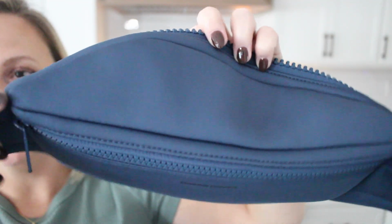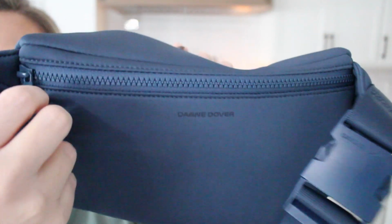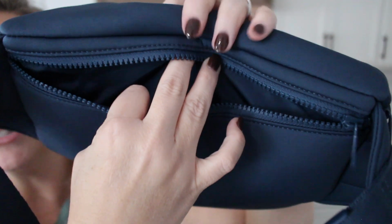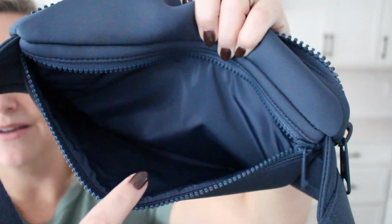Another feature that I love about this one is the big back zipper pocket. I love this to put my wallet or cash or things like that that you want to keep close to your body, your cell phone, all of those items that you might want to keep separate from the inside of your bag and a little bit more protected back here. So I love that it has this whole separate compartment back here.